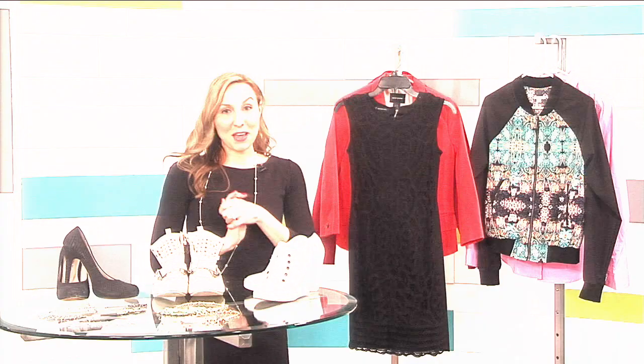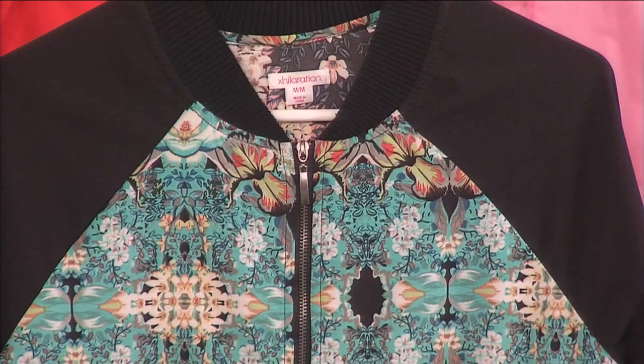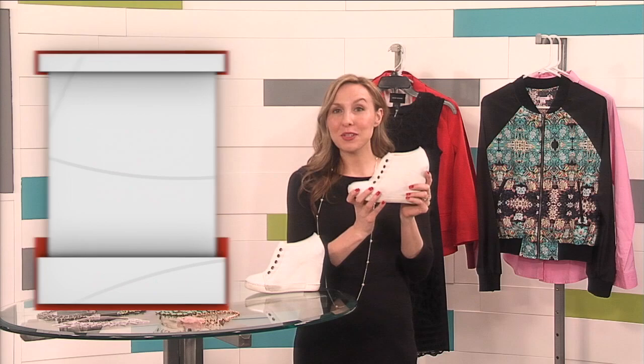Second item that we want to show you is the printed bomber. The printed bomber is so much fun and it's so in trend right now. It's a great way to just make it very casual and very fun. Another great way to just make your little black dress fun and actually extremely youthful is adding a little twist by pairing it with a sneaker.